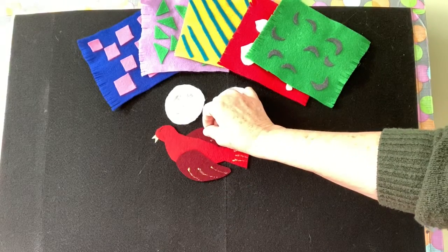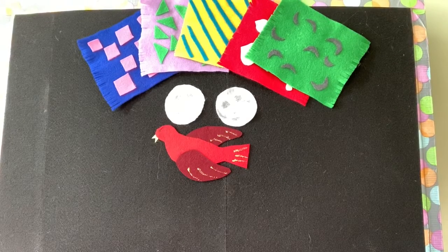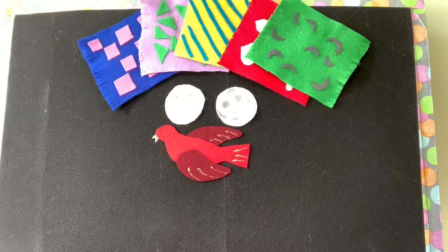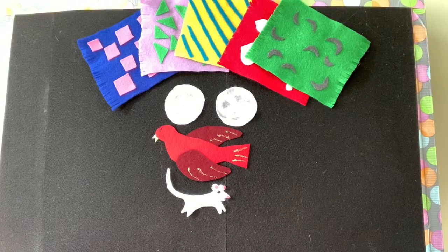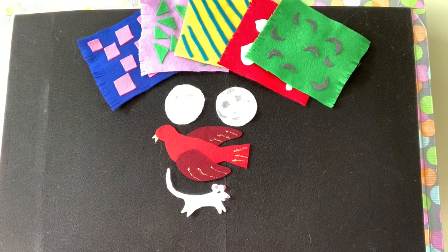And his nose is made from a red bird. And his nose was made of a red bird, and his name was Drum. And his mouth is made of a mouse. And his mouth was made of a mouse, and his name was Drum.